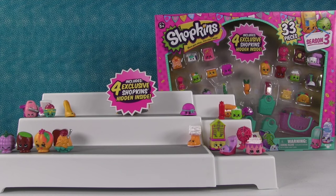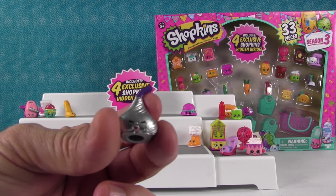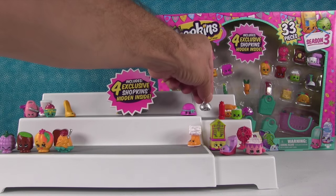All right. And totally awesome Shopkin, Chalkiss. I love that one. This one lives in Hershey, Pennsylvania. Yes. And North Carolina. Yes.